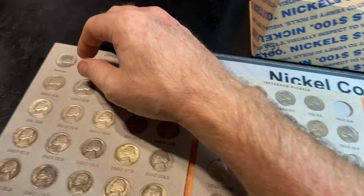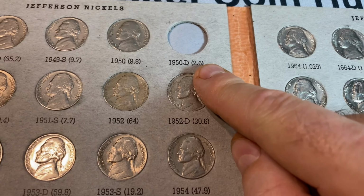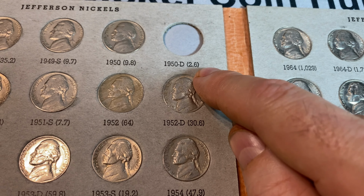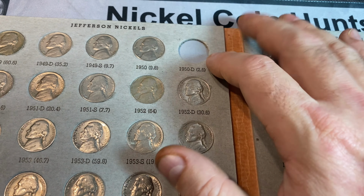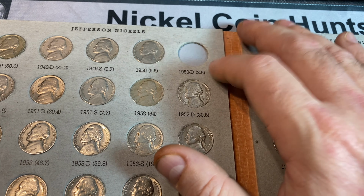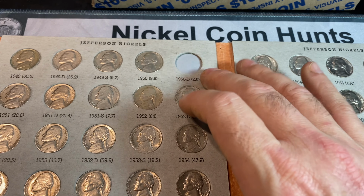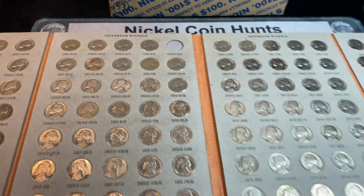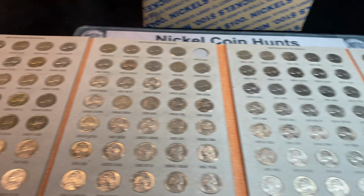Now, all of you who have been caught up know we are hard stuck on the last nickel for the series, the 1950D key date nickel. Some of you have asked if I could use one in trade. No, I have a slabbed PCGS one as well as a loose one, and I have found 2 or 3 of these in all of my hunts, so I do have this nickel. But since we started this hunt and fill series, I have not found it. It's the only one we have left to find.